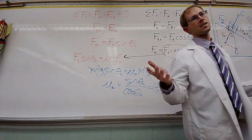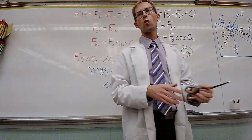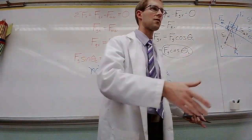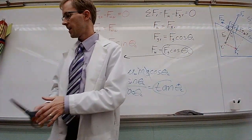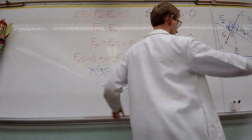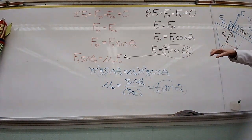And of course, that number is different based on the two different surfaces. So there's a whole slew of coefficients of static friction between rubber and concrete, between ice and salt, steel on steel, and so on. Okay, that's cool. Now, we finished it. That's great. Any questions on this before I take one more small step?